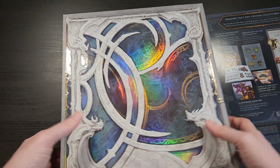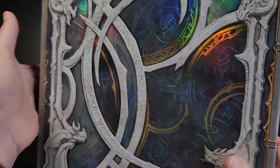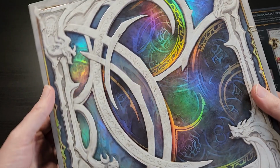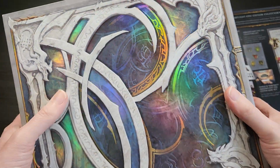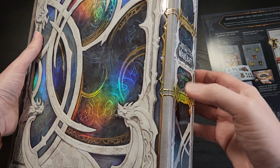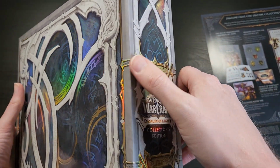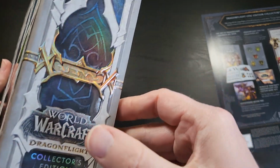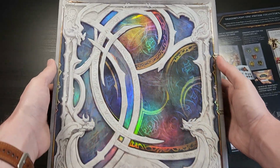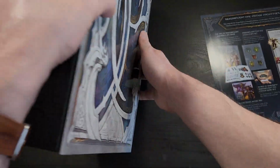So here we go. Bam. Again, same deal. Holographic, glossy background, and then embossed stone scroll art there. And I really like how these metallic bindings wrap around the corners. It gives it a much more 3D look, which I really like. So yeah, that's really cool.